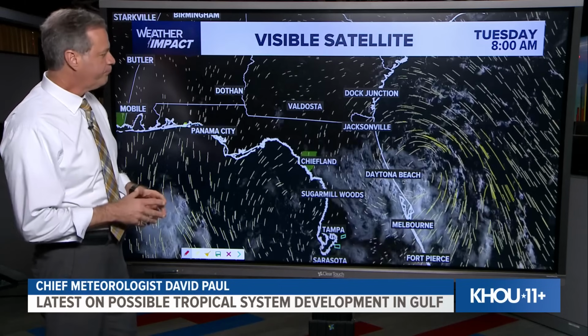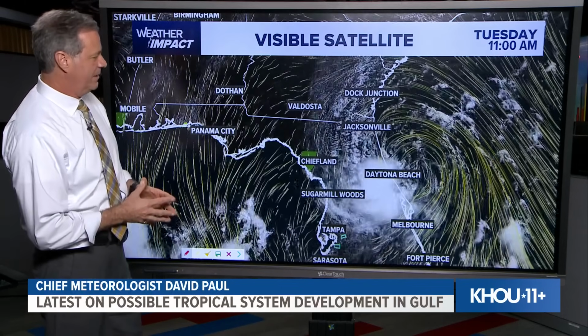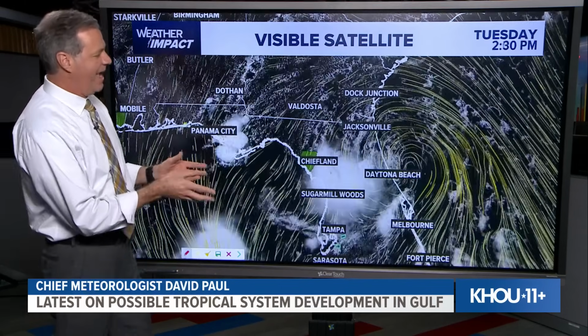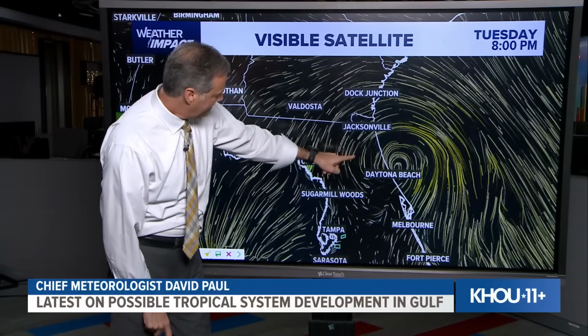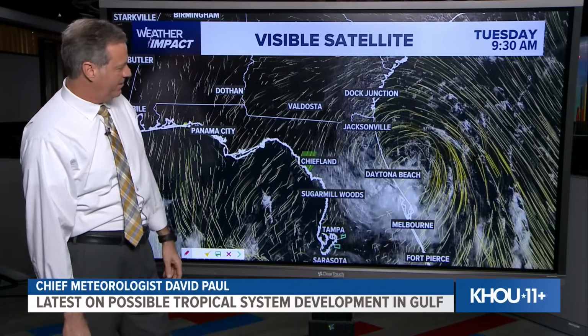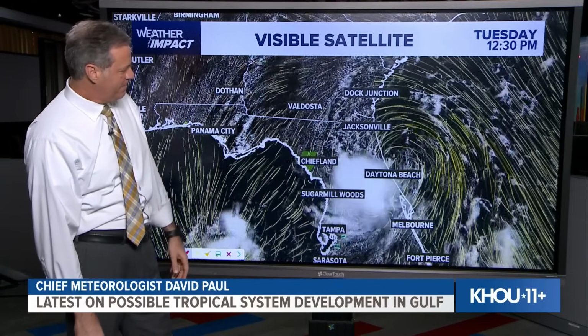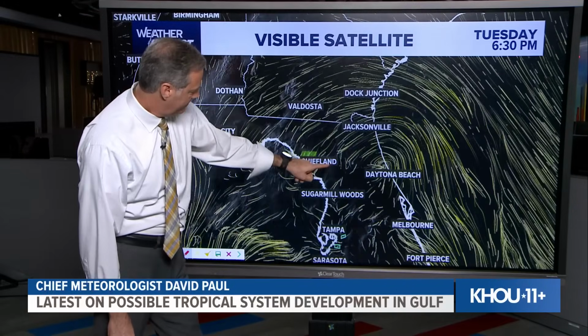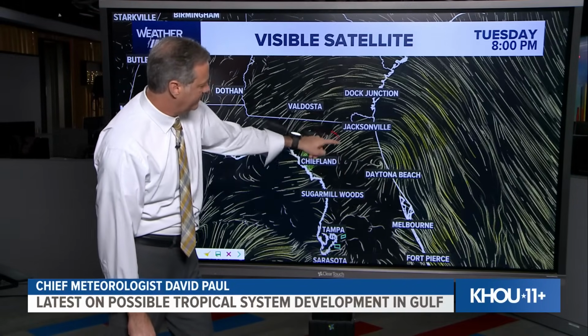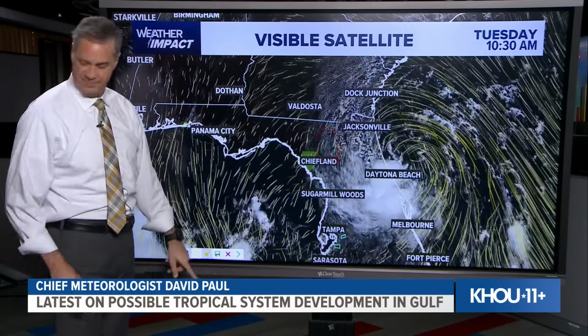And here's what I wanted to show you. I went past it. Here's another look at the same visible satellite, and what I've done is I've added in the surface streamline so you can see how that center has moved inland as we've gone through the day, and the center is now sitting, yeah, this is a little bit behind, it's sitting somewhere right in here.